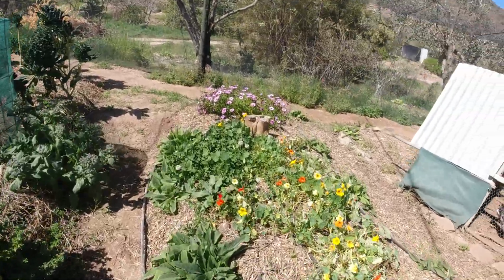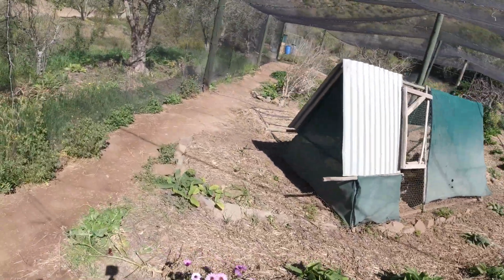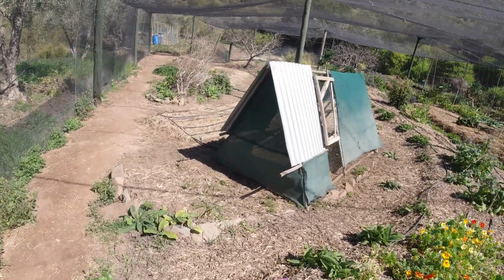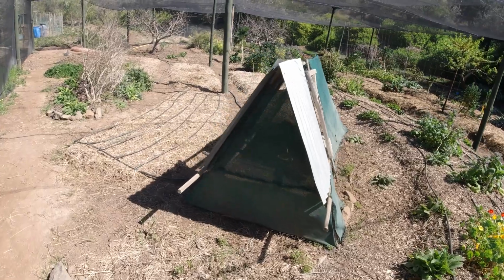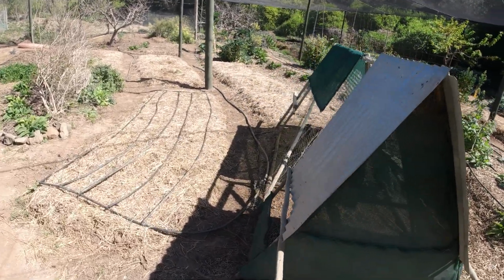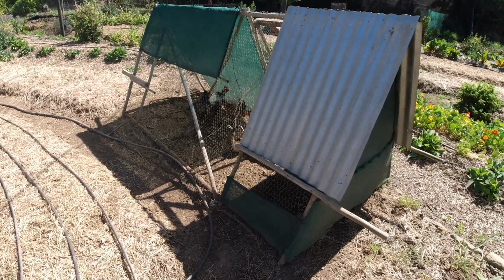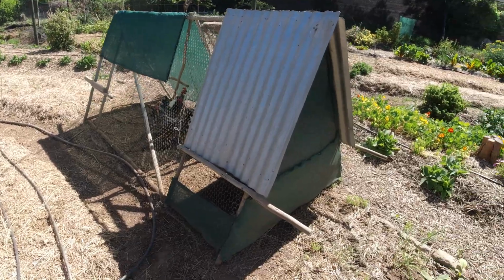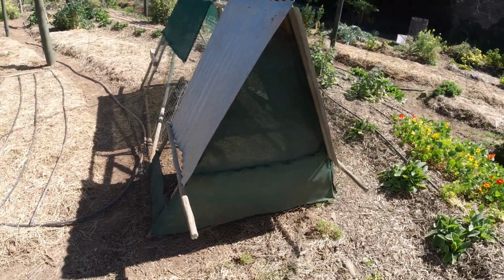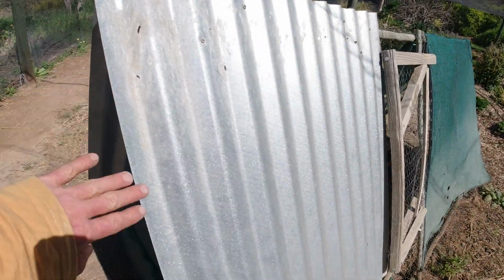So here we have the A-frame chicken tractor. We've got lots of these. At the moment there's 2 of them running, but we have about 6 of them, and so a month ago this place was full of them, and now it's just this bed that has to be prepared. And it's a very simple structure. It's 3 meters long and 1.2 meters wide, enough for the beds. It's got a corrugated iron roof on the back.